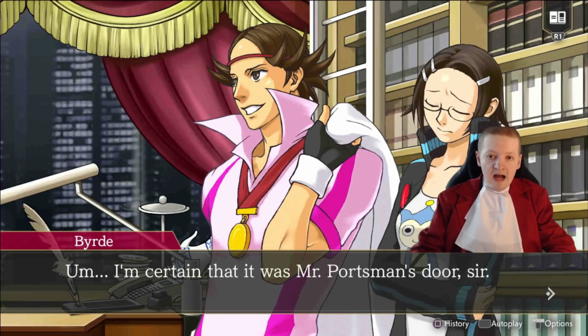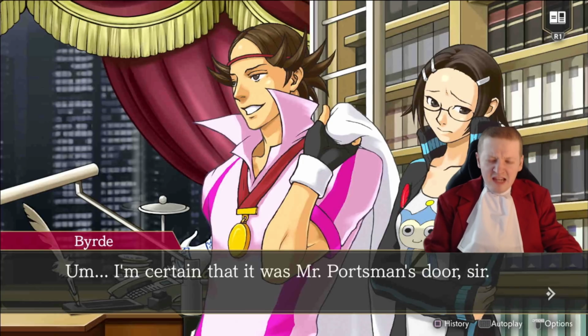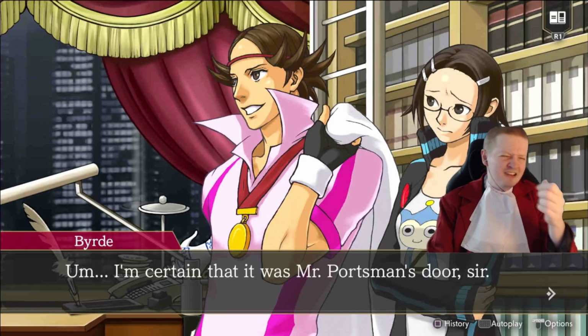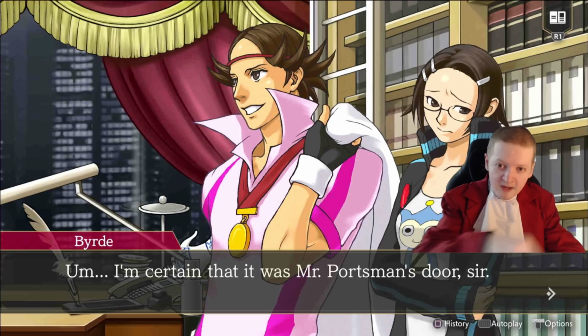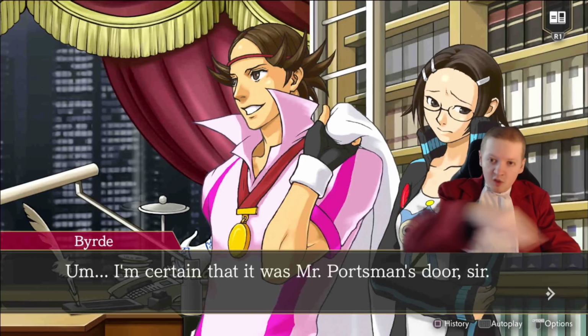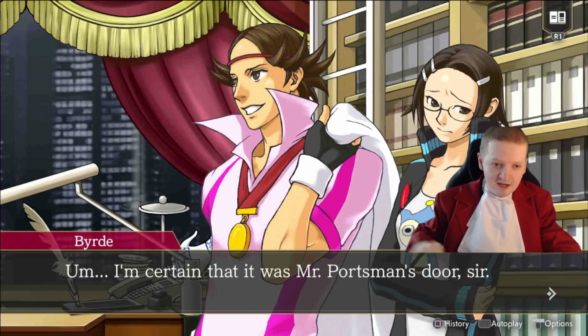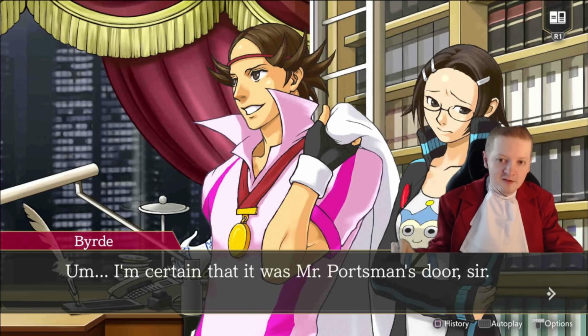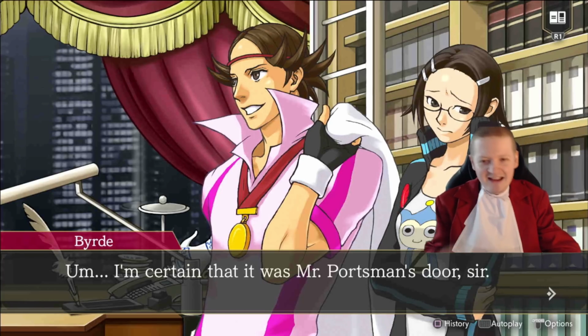I got it! I know how he did it! He moved the basketball hoop. That's why it was moved. He put it right next to Edgeworth's door. Because when you're walking down the hallway and you see the basketball hoop, the first thing you're gonna think of is that it's Mr. Portsman's door. So he moved the basketball hoop next to Edgeworth's door and said, oh, this is my door right here, it's the basketball hoop. That's how he tricked her.